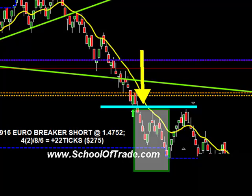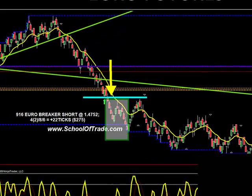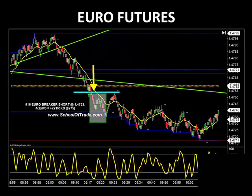As you can see, guys, we made over $475 on our first 2 trades. We put $275 and change on this third trade, and guys, we're only at 9:15 in the morning. Let's keep moving.